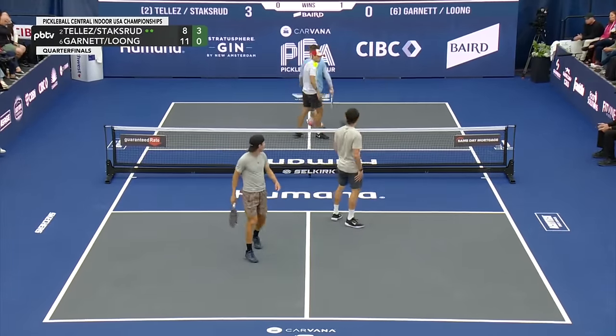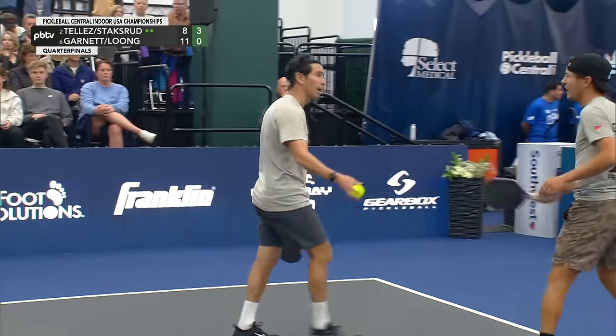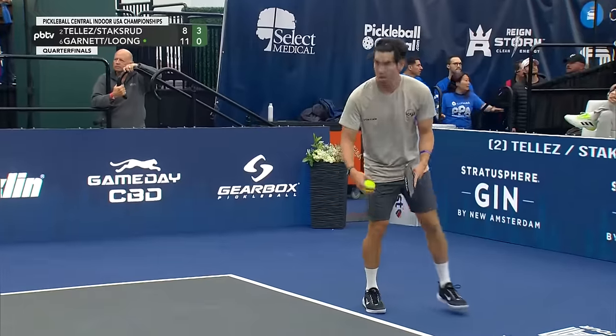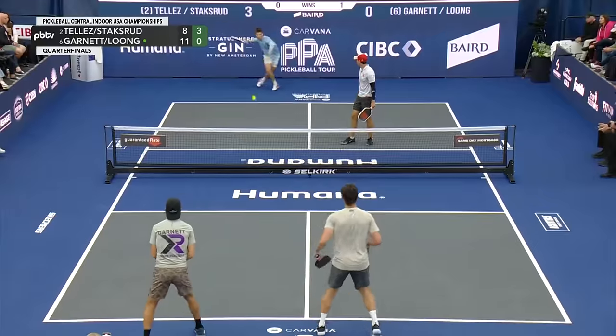Yes, and Tyler Loong. That one-handed backhand roll. Nice addition to his game. Didn't always have that shot, but another way that Loong is creating offense.